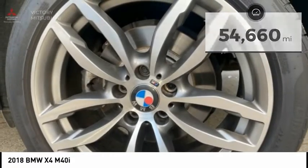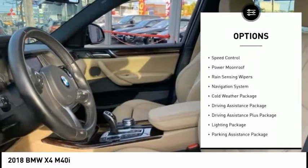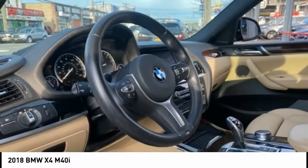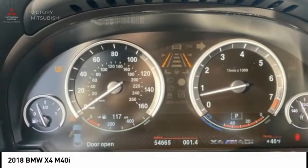Here are some of this vehicle's great options: electronic stability control, power lift gate, brake assist, traction control, remote keyless entry, fog lights, four-wheel disc brakes, speed control, power moonroof, rain sensing wipers. Take this vehicle for a spin and see why so many shoppers are now proud owners.